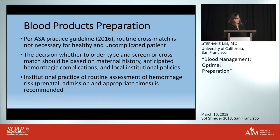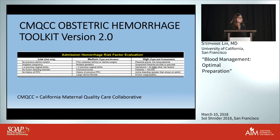That has been recommended by many studies. With that, I just want to introduce the CMQCC obstetric hemorrhage toolkit, hemorrhage risk factor evaluation. This toolkit is readily available to use online. This is version 2, which came out in 2015. Per the CMQCC guideline, the obstetric patients are grouped into 3 risk categories. The low risk category guideline doesn't recommend even a type and screen, just a clot held in the blood bank. Such patients have no previous uterine incision, a singleton pregnancy, fewer than 4 vaginal births, no known bleeding disorder, and no history of postpartum hemorrhage.